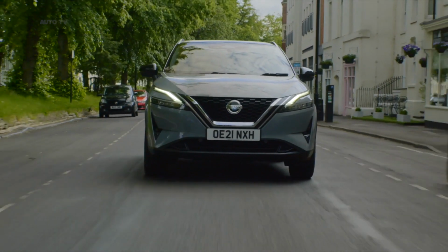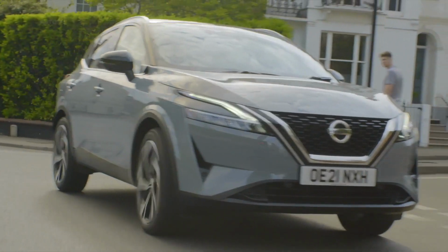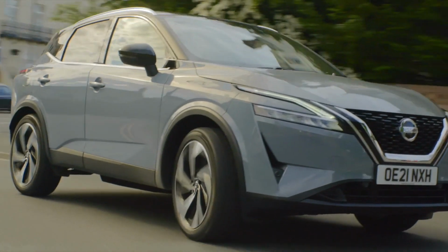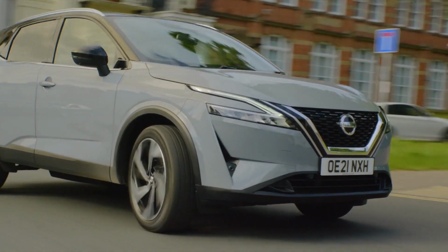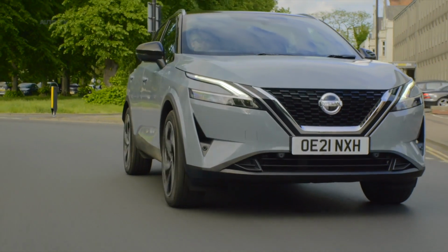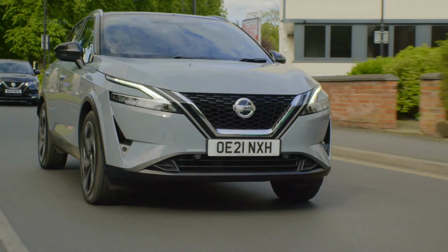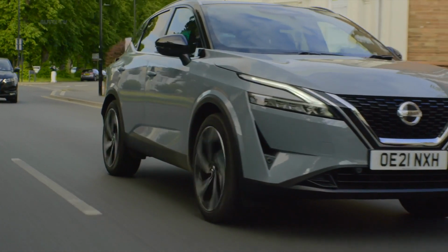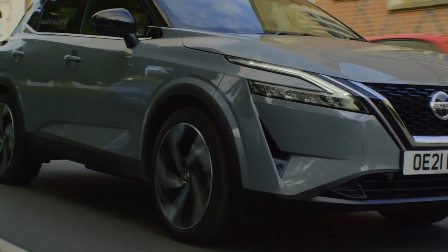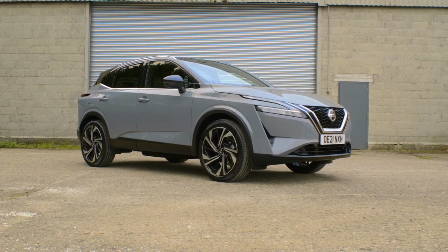Even more interesting is the e-Power model, which pairs a 1.5-liter gas engine with an electric motor. As with a car like the Chevy Volt, the engine exclusively generates power for the electric motor, with the front wheels being driven by electricity alone. This setup produces 187 horsepower, and Nissan says it gives the Qashqai the characteristics of an EV without the need for charging. It even has one-pedal driving through regenerative braking.